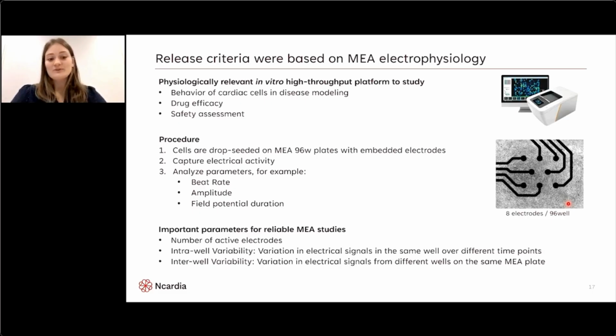Some other important parameters for reliable MEA studies are the number of active electrodes. Of course, we prefer to have all the electrodes in the well active. Something else is the intra-well variability, which is the variation in electrical signals in the same well over different time points, and also the inter-well variability, which is the variation in electrical signals from different wells on the same MEA plate. These important parameters we have used to set up some criteria for our baseline MEA measurements.